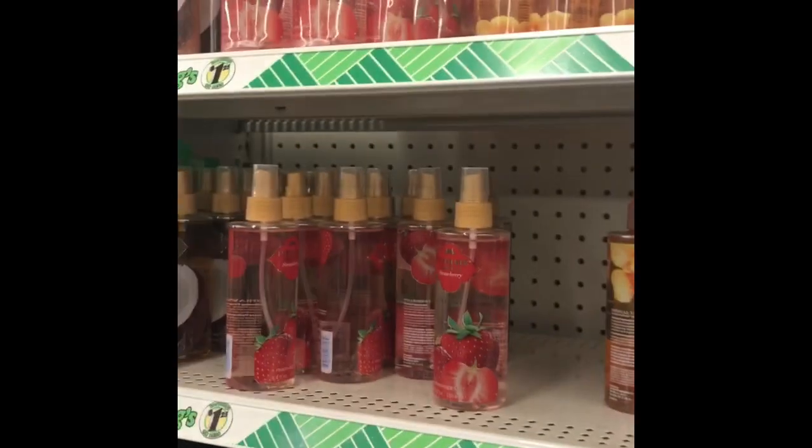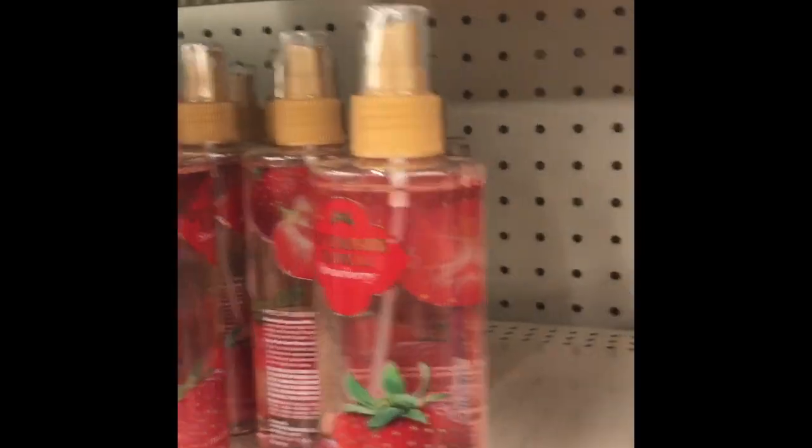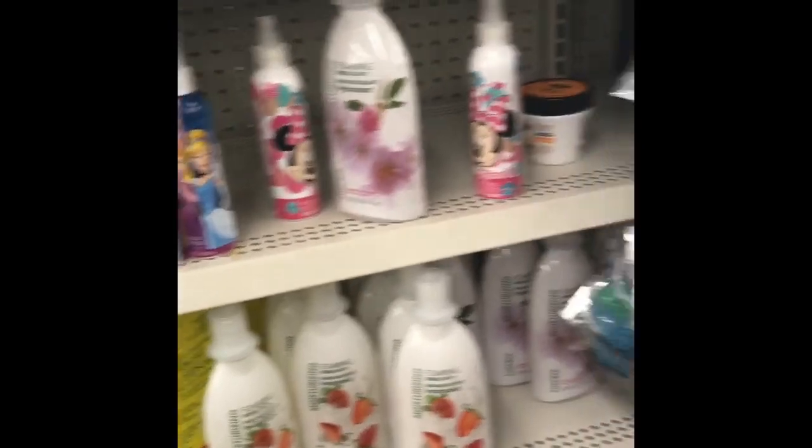Your choice. Also, you can get here the empty bottles. You can fill it up with Florida water or make your own potion or spell and carry on your backpack or your purse. And you can spray it in your car, anywhere you go outside, just for protection.